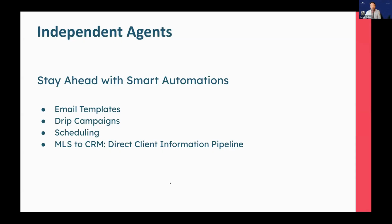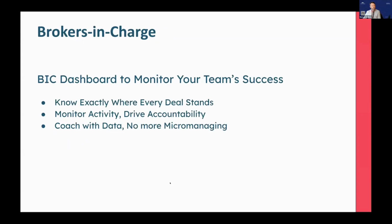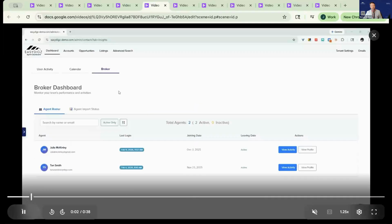From here, we're going to look a little bit at what it looks like for a broker in charge who's handling those agents. And we've got the agent inside dashboard.